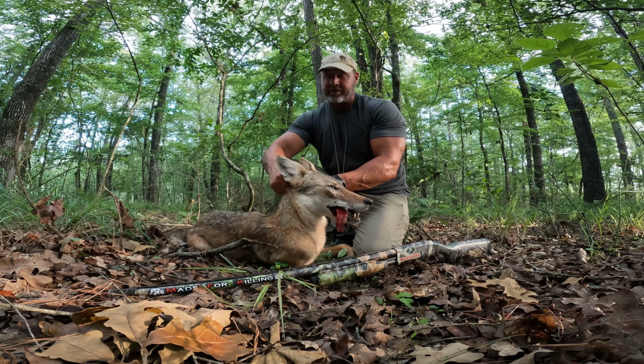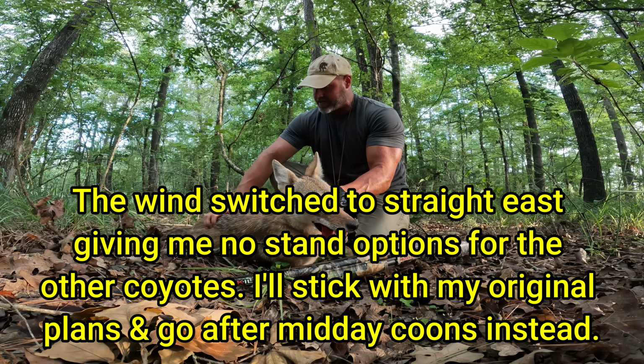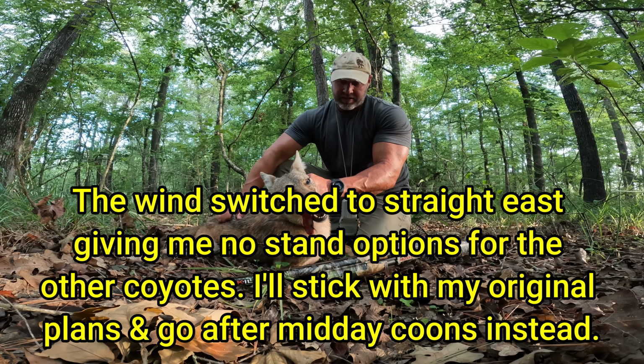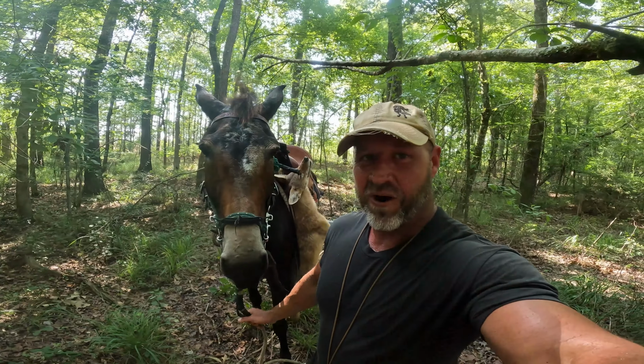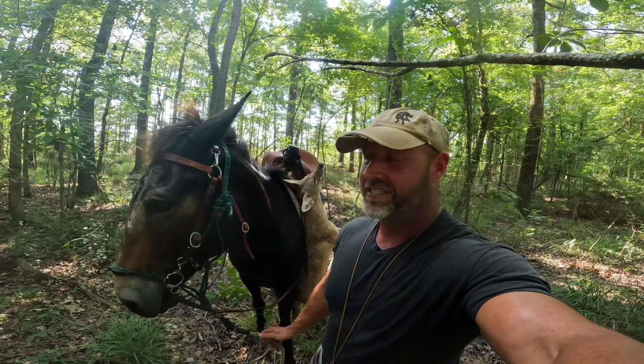Anyway, worked out. We're gonna make a move, make a big loop, get that northeast wind in our favor for this other group of coyotes, and see if we can get another. Well, that worked. It was a little more trouble, but it's fun stuff.